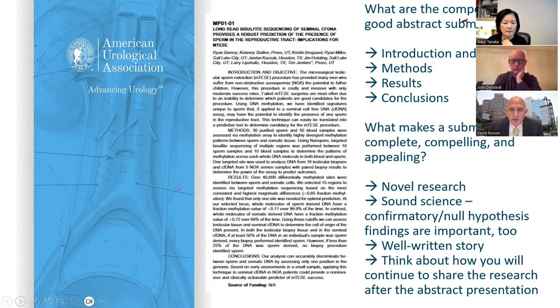And really what you're trying to do, particularly when you're submitting an abstract to the AUA meeting, is making the case to the reviewers that what you're showing is important and is going to have an impact on urology, your methods, your results. That's going to change the way we practice, even a little bit. And I think that if you keep that in mind, you're going to have a much better chance of writing a very good abstract. And so in that regard, what makes a submission complete, compelling, and appealing?